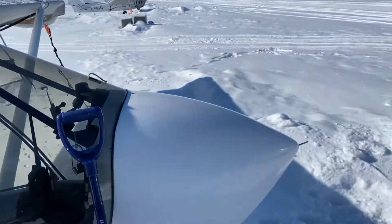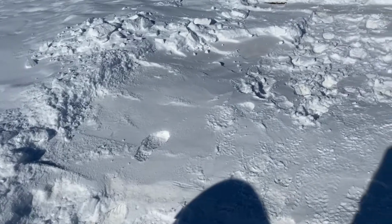It's been actually pretty mild. It's only about -6 degrees right now. It's a beautiful blue sky day, about 8 knots of wind. And yeah, I'm out here shoveling, and unfortunately the plane is frozen in its parking spot, so I don't think I'll be able to go flying today, but oh well. The joys and or challenges of winter flying.